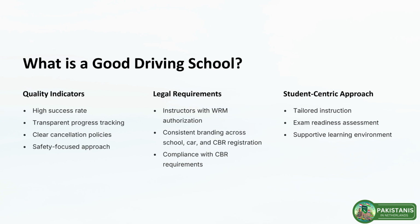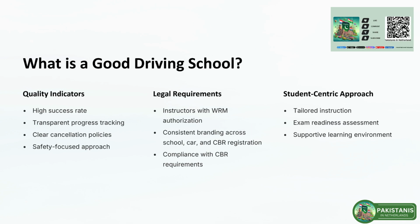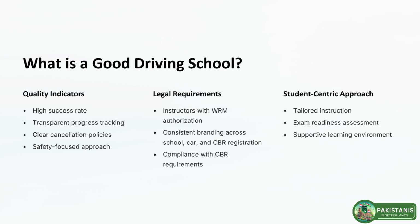Progress tracking. A good driving school will have systems in place to track your progress, such as lesson cards or digital platforms. This tracking helps you and your instructor identify areas for improvement and ensures you're on the right path to becoming test ready. It also brings transparency, so you know how far along you are in your training.